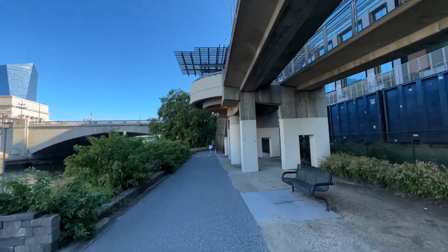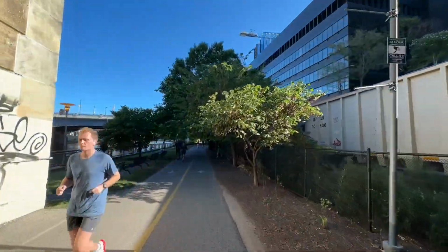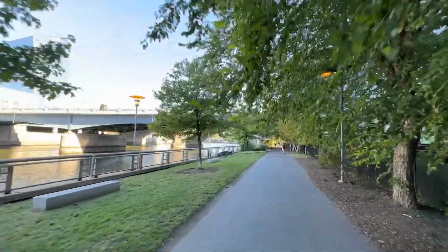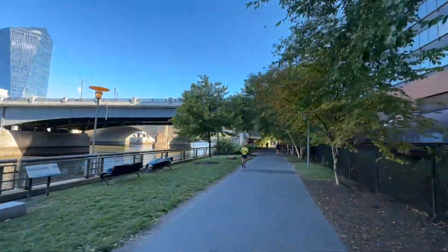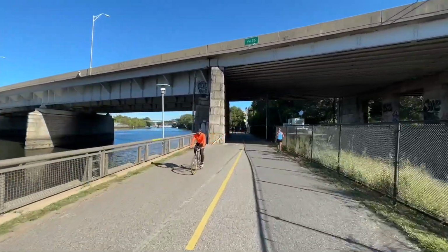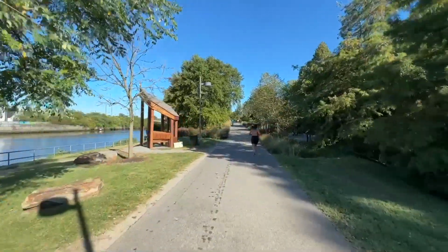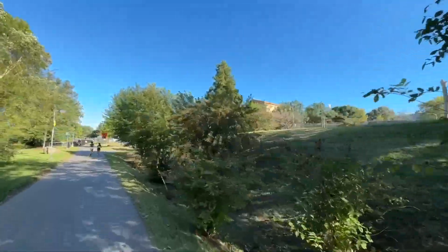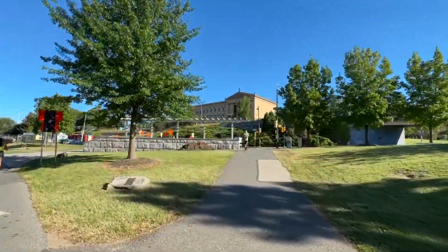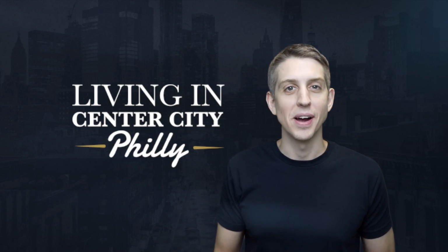You can start your walk or run near the Schuylkill banks in the sun and continue for about a mile, running through some more shaded areas up to the art museum area and continue on past that. And if you really want to go at it, you can do some HIIT workouts up and down the art museum steps, Rocky style.